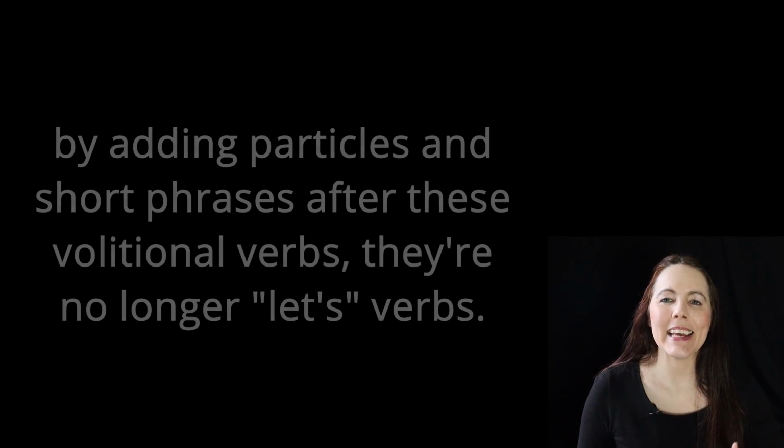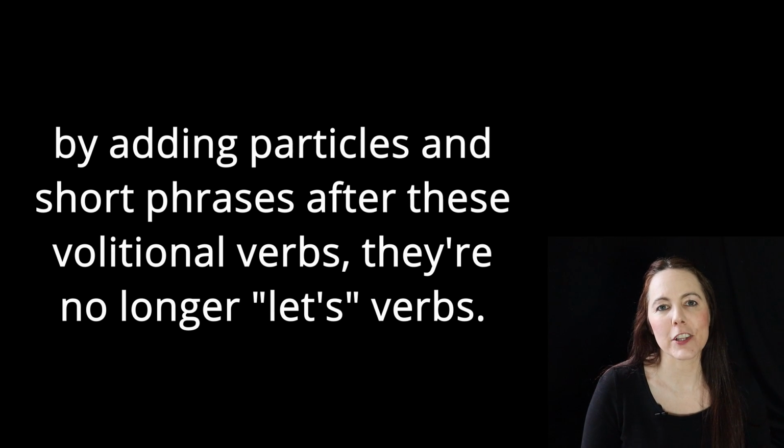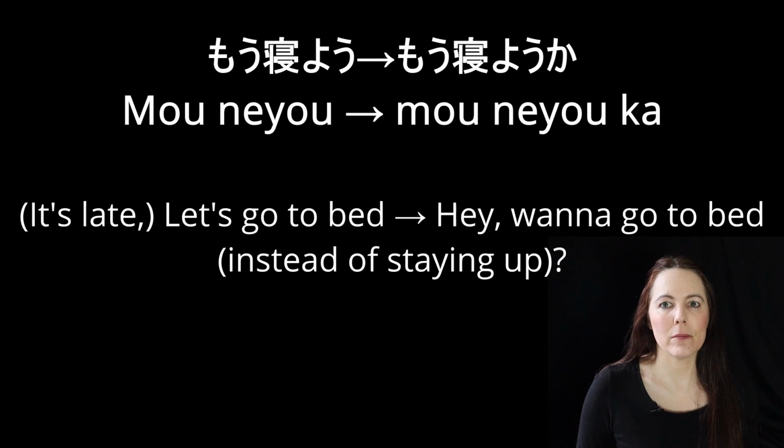So now that we know how to convert verbs into their plain volitional form and how to use them in basic sentences, let's start playing with them a little bit. If you add different particles and different little short phrases after verbs in their plain volitional form, you can create some differently nuanced sentences. The first one we're going to cover is adding particle ka to the end of these verbs. So, もう寝よう. Let's just go to sleep, right? もう寝よっか becomes more of a suggestion. Shall we go to bed already? It's getting late. もう. Shall we go to bed?